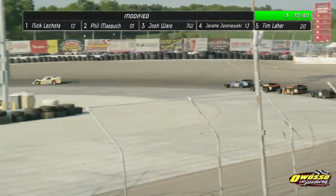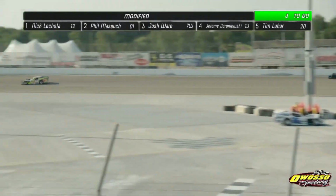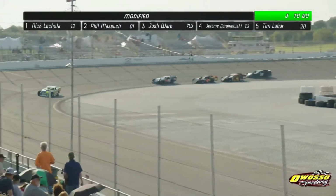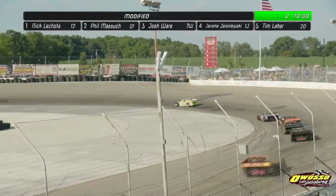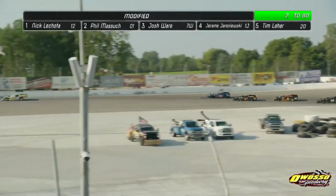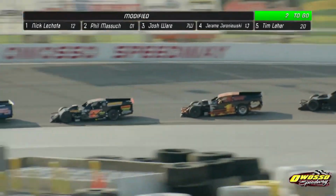Lakota is well out in front. He's missing a great race. Well out in front. Massich in second. I don't think he minds too much. Josh Ware in third. Yeah, no, not at all. 2 laps to go, make it about a lap and a half here as they approach the back straightaway. Jaraneski in fourth, Mahar fifth, Taylor riding around back there in the 6th spot.